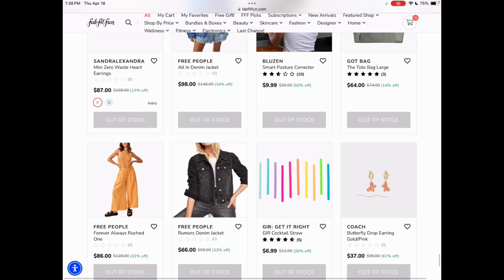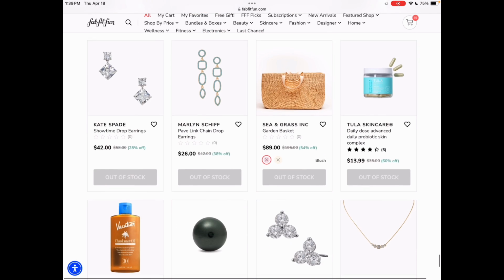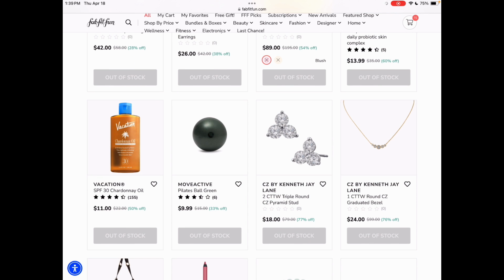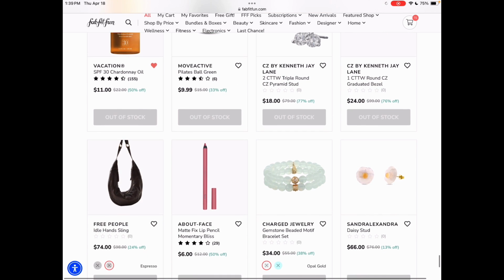Those Coach butterfly drop earrings, I looked at those when I went through the first time. They are so stinking cute. I thought I hearted that. That Vacation Chardonnay oil, maybe it's in my cart already. I'm going to heart it in case I'm wrong. I thought I had hearted it, but maybe I already put it in my cart. I'm not positive.